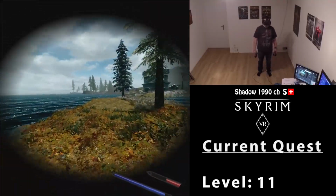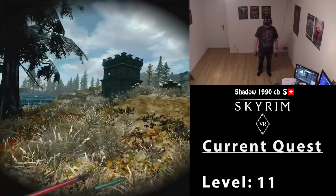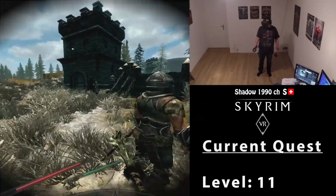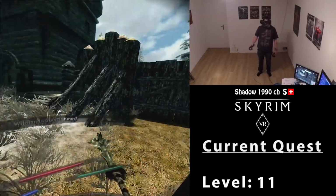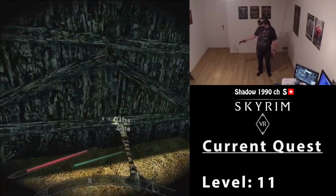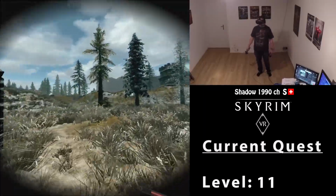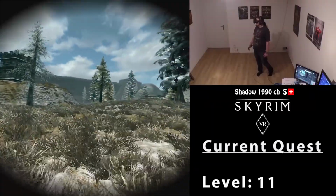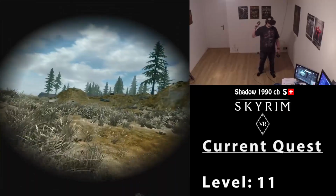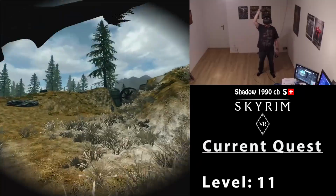Holy hell, this place is amazing. Even though I cannot really do anything here right now, because everything is a bit overpowering. Wildland gods. Well, do we want to go into the wildlands? Apparently. Yes. There's a big-ass cliff over there. Who is this guy? Hello! I'm coming in peace.